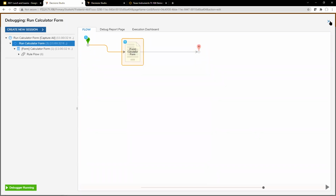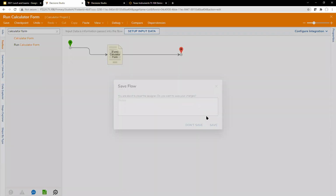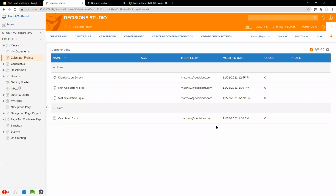But join me next time. If there's no questions, I'm going to come back to this calculator and I'm going to just keep working on it. Hopefully we'll get somewhere, really slowly but surely.